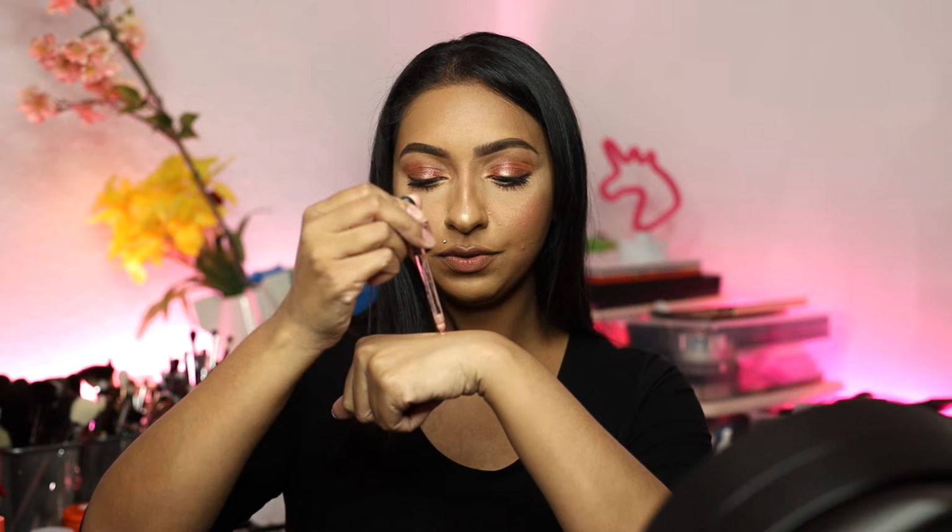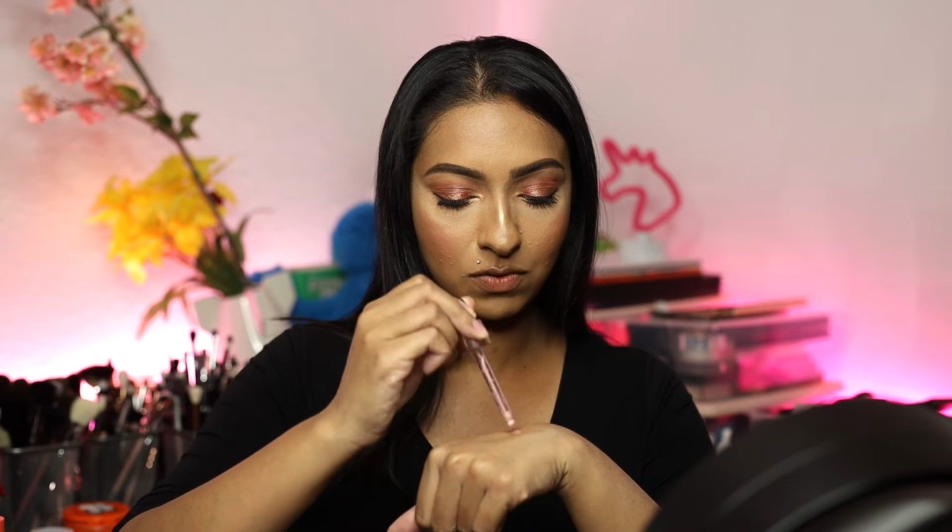So I'm just going to, actually let's put a decent amount so you guys can really see what it looks like. I love pink highlighters. So that's what it looks like. Oh, that's so pretty.